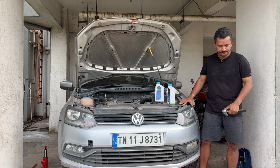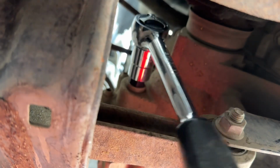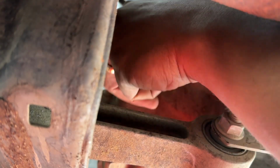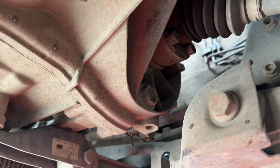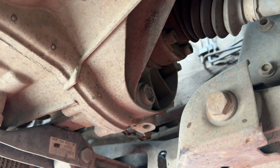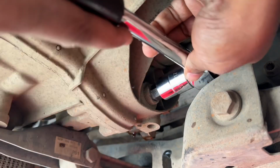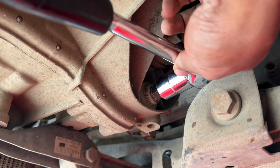The car is already jacked up. Guys, so this is the fill plug and it is located on the left side of the gearbox. You may be able to get a little bit of oil when you remove it, so easy. Yeah, so like I said, guys, so this is the drain plug. This is much easier to access from here. You're going to have a lot of oil flow from here.